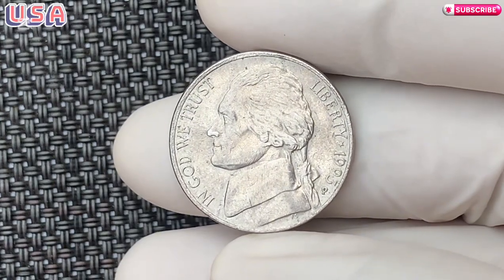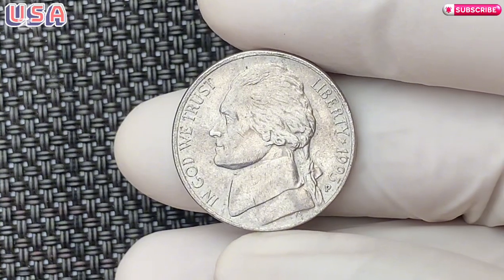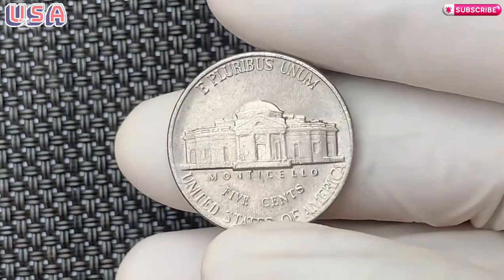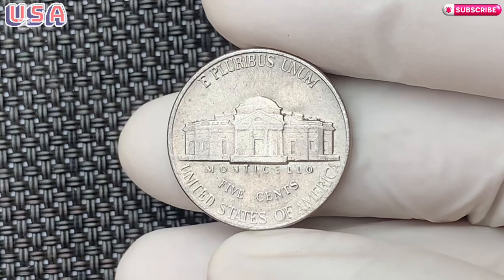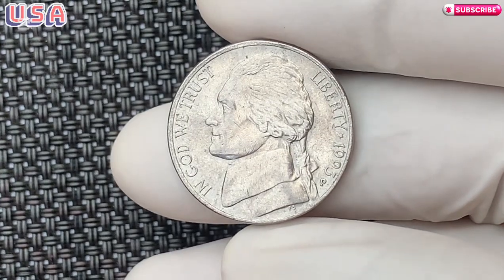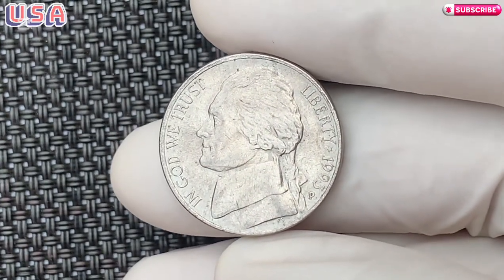It might sound unbelievable, but the world of coin collecting is full of surprises. The right coin in the right condition, especially one with a rare error or feature, can truly be worth a small fortune. So, if you've got a 1993 nickel tucked away in your collection or even in your pocket change jar, take a second look. It could be the start of an incredible journey into the world of valuable coins.